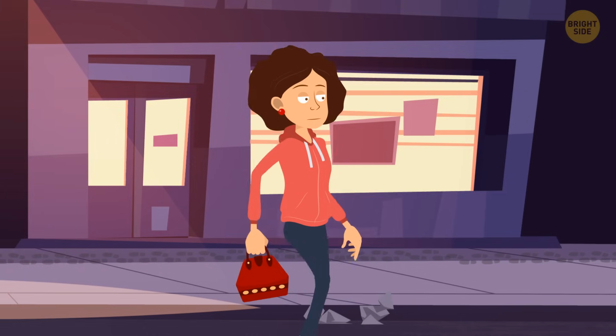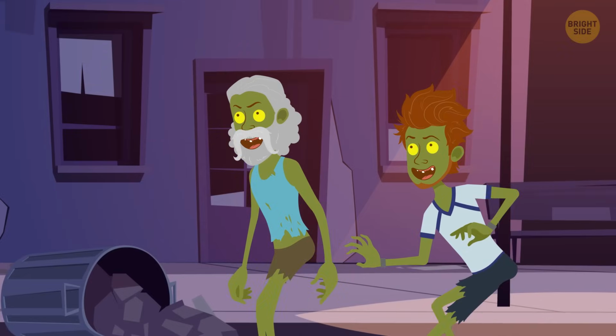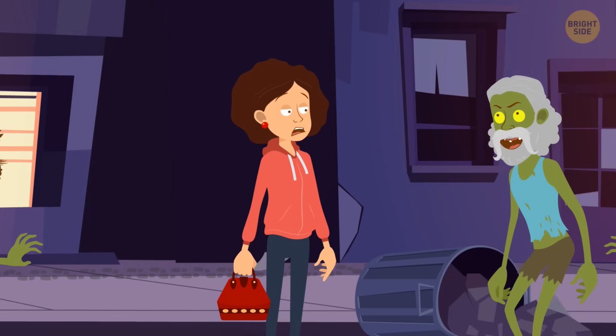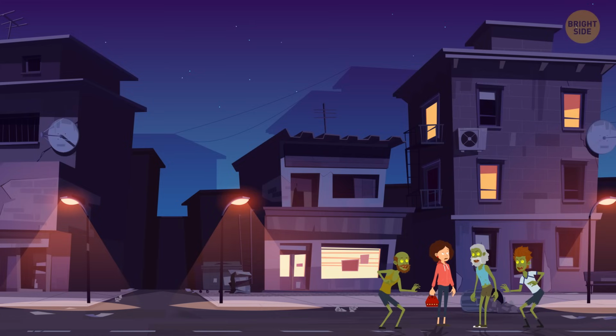Melissa stayed late at work one evening. When she was walking home, it was already dark. Suddenly, she noticed a group of people. They were moving in a strange, jerky way, coming closer and closer. With growing horror, Melissa realized that the approaching people were actually zombies. In the next moment, she got surrounded.